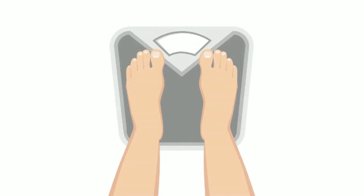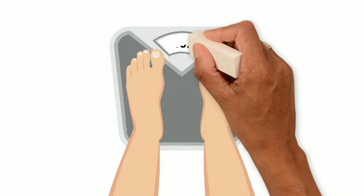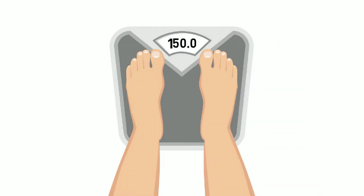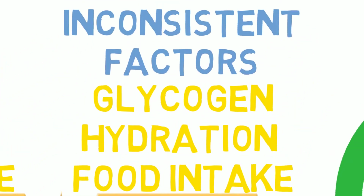For instance, say someone weighed themselves yesterday evening and was 155 pounds, but then did again this morning and was 150 pounds. Would this person have effortlessly burnt 5 pounds overnight? Or were their glycogen, food, and hydration levels moderate yesterday evening, while this morning they're minimal? Most likely the latter. Accordingly, these fluctuation contributors are the relatively inconsistent factors in your weight, which change considerably day to day, or even hour to hour for that matter.